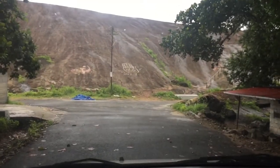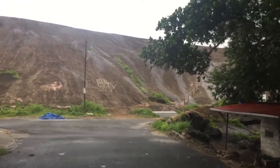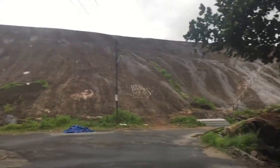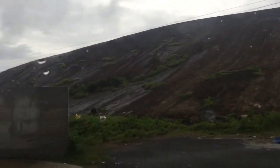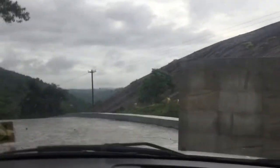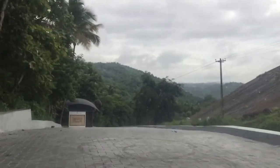What you see ahead is the Cheppara rocks. There is a parking lot ahead. We can park our cars and bikes out there. And it is well tiled, and below there is even a toilet. There is no parking fee, neither entrance fee.